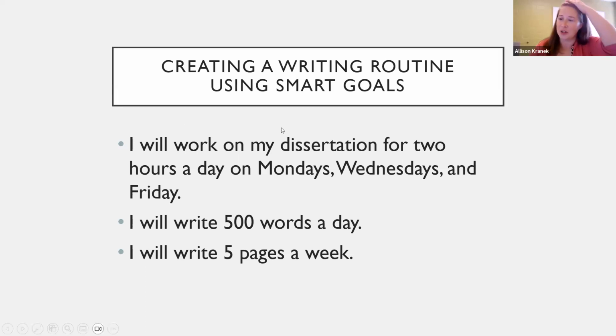So setting aside particular time, or putting some of those guiding metrics, the words per day or pages a week, can be really helpful, because then they can feed into your writing routine. So then I know that whatever I'm doing on those days I'm writing, I'm going to be focused on writing 500 words, no matter how good they are. Or I'm going to focus for 2 hours a day. And so I need to break down my work into tasks that can be completed in 2 hours.